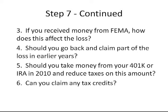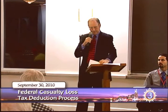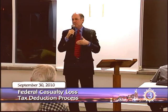Then there's the possibility that some of the property that you bought to rebuild your house had tax credits, and an accountant would be able to advise you on that. Then a further consideration, as I discussed at some length, is whether you should get an appraisal. That may be something your accountant could be of quite a bit of help. If you have an appraisal and the accountant thinks that appraisal will work, that may work very good. And the final question that you may want to take up with your accountant, there are some deadlines.